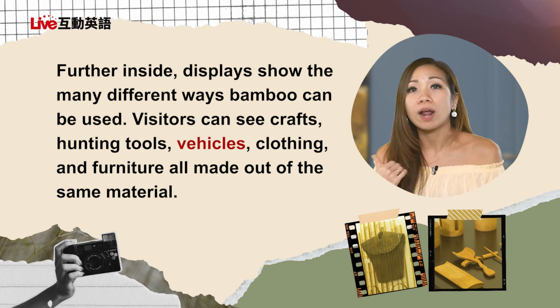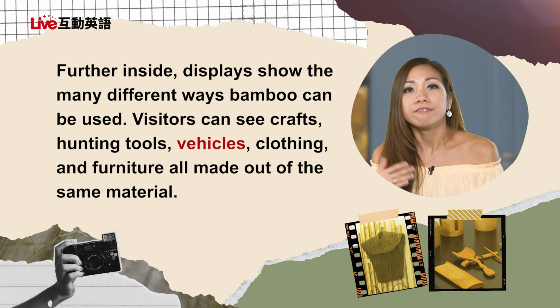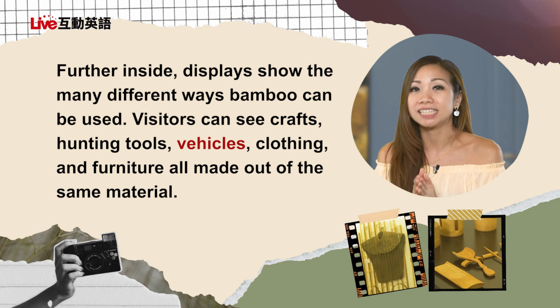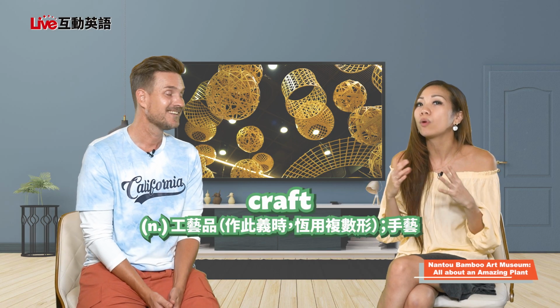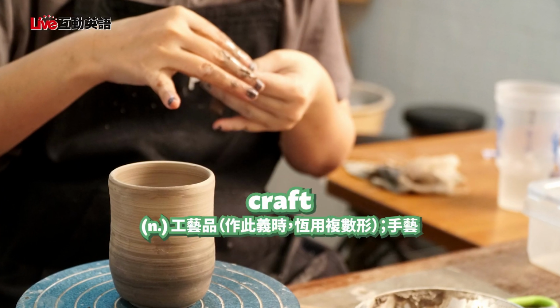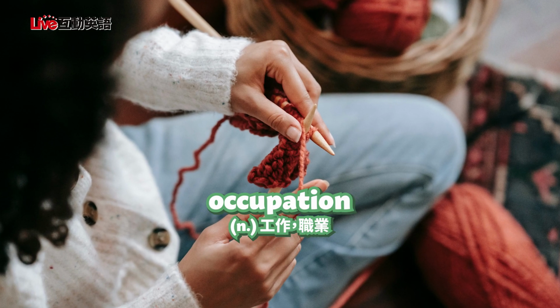Visitors can see crafts, hunting tools, vehicles, clothing, and furniture all made out of the same material. Okay, so we're looking at this word here, craft. That's basically an art or trade or occupation requiring special skill. So right here, we're talking about like an art or like arts and craft, right? Something that is made. And we also have this word here, vehicle, and that is a noun.